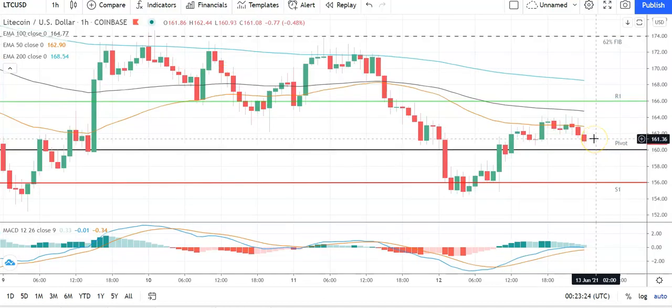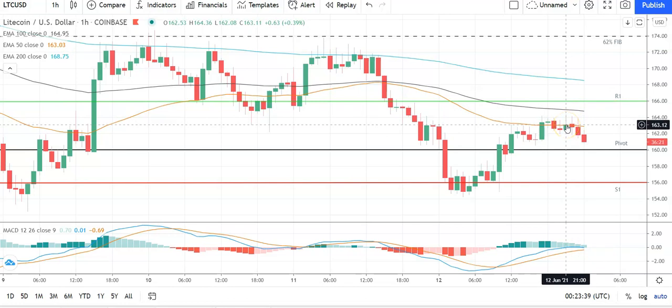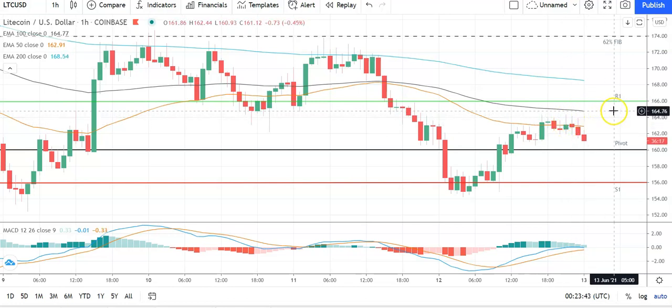Moving across to Litecoin against the US dollar, tracking the broader market. Bearish start, going to see Litecoin avoid the pivot at 160. Let's take a run at the first major resistance level at 166. Going to need to see support from the broader market for Litecoin to break out from yesterday's high. That was at 164.36. So barring an extended rally on the day, expect that first major resistance level to cap any upside.